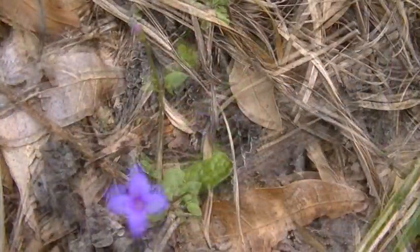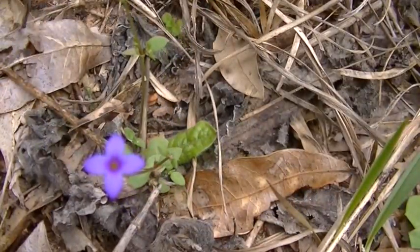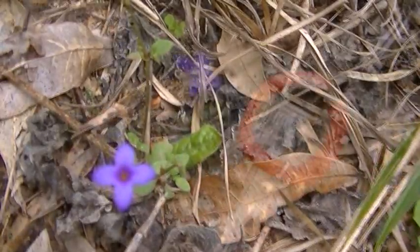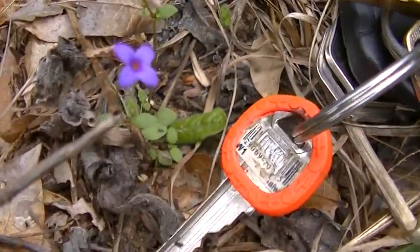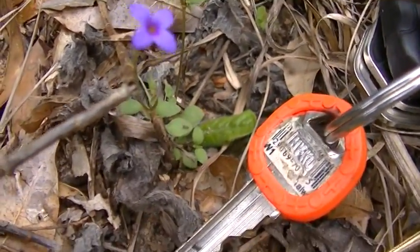Now this to me is one of God's miracles. Right here, flower. I didn't have a dime or a penny, but look at the size of that flower compared to my house key. An eighth of an inch maybe.